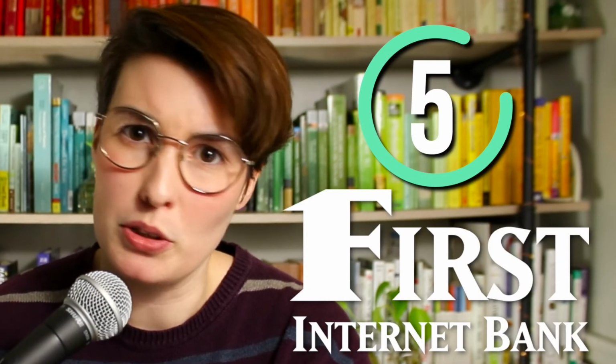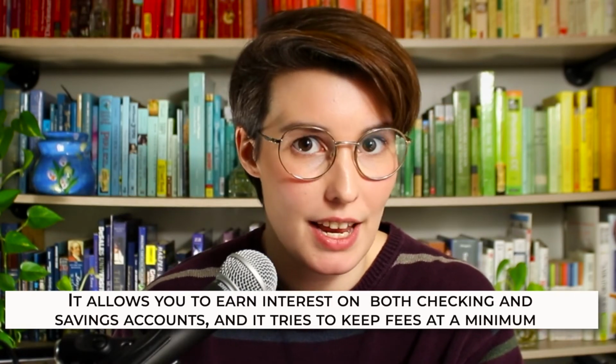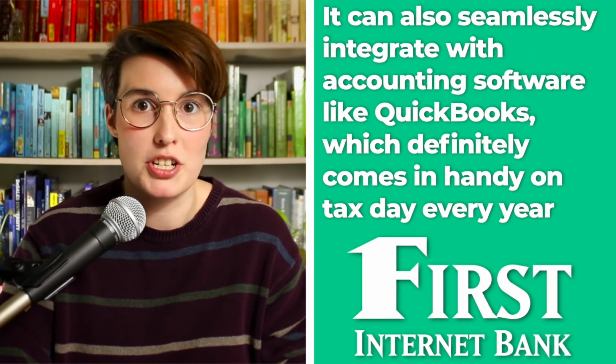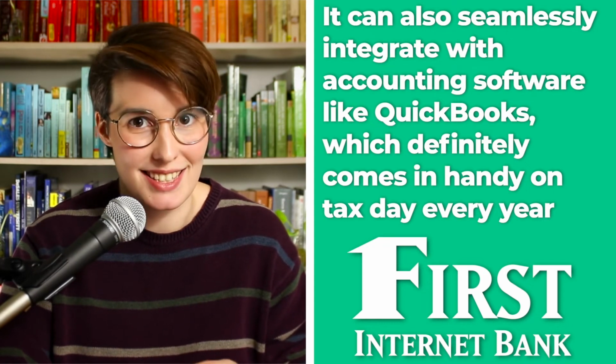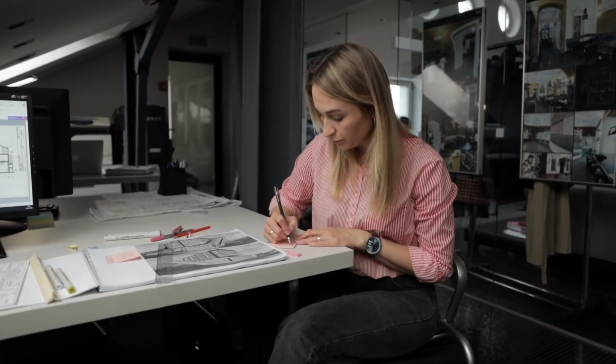FIB is another purely digital bank like Bluevine. It allows you to earn interest both on checking and savings accounts and tries to keep the fees to a minimum. It also seamlessly integrates with accounting software such as QuickBooks, which can come in quite handy during tax season every year. Overall, it's a great choice, but once again, it's not a traditional bank. So think about all of the options mentioned and choose the one that best fits your business's needs.